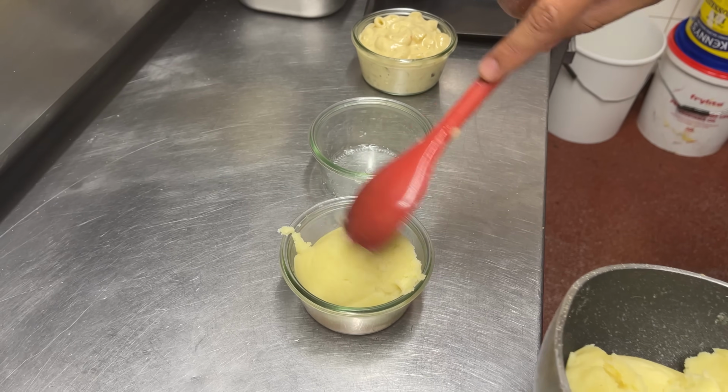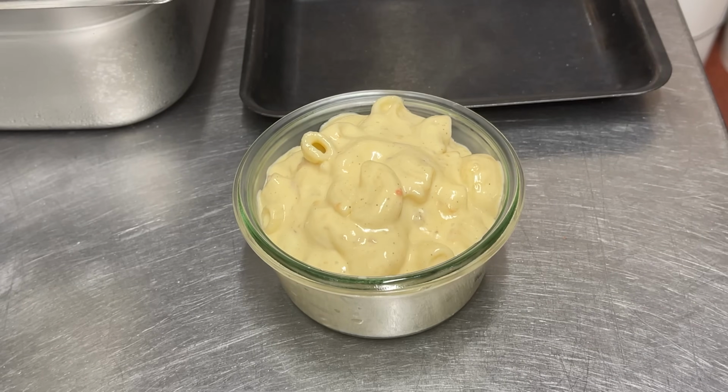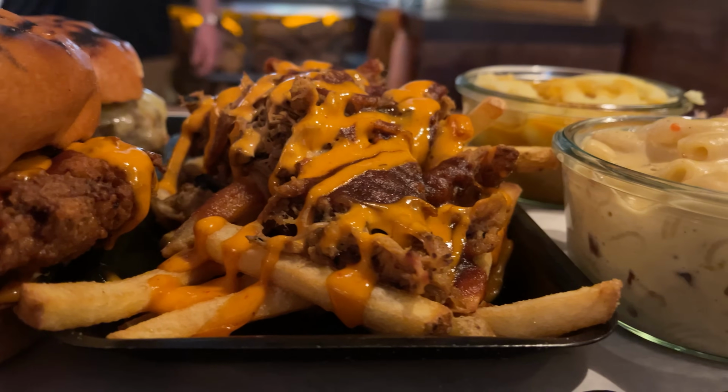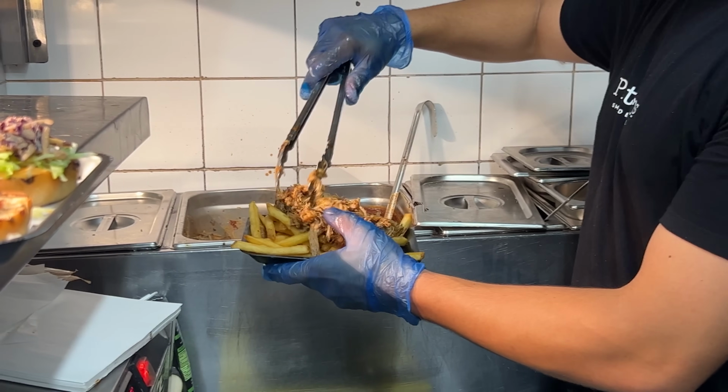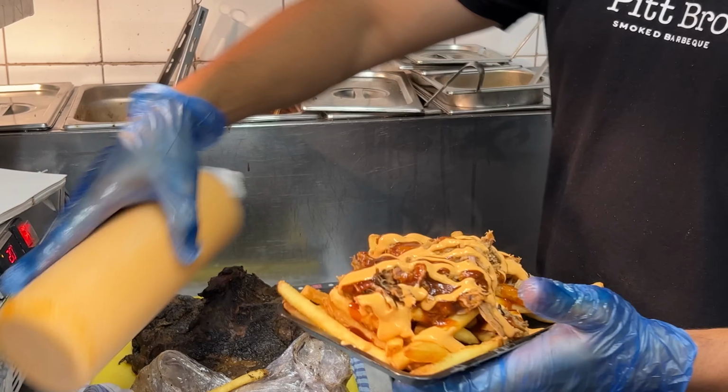This is what I really need his help with. It's like a mama's mashed potato with a bone marrow gravy. Yeah, the bone marrow really. Nice, I've never had that. That's mac and cheese. Katina wanted to add this to the challenge because it looks so good. And then we've got their piggy fries. Those look amazing. Then what's on there? Pulled pork on top, and then you got a chipotle mayonnaise on top as well with a little bit of barbecue sauce.